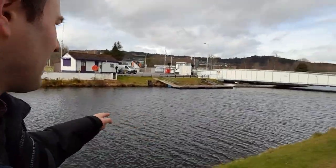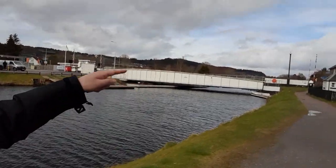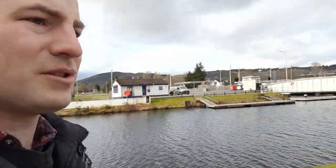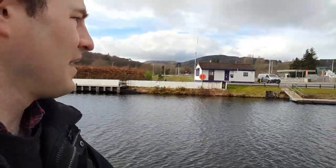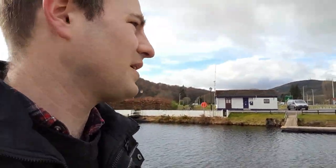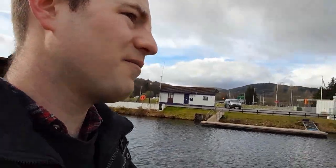So, we're just coming up to the older swing bridge. That looks to me, like I said, to be probably the original keeper's cottage for the canal. And this one also has barriers, which, yeah, you don't want someone driving into the canal if they open it. I've probably now got a mile or so to go from here to Clachnaharry. So there's the old canal keeper's cottage there.